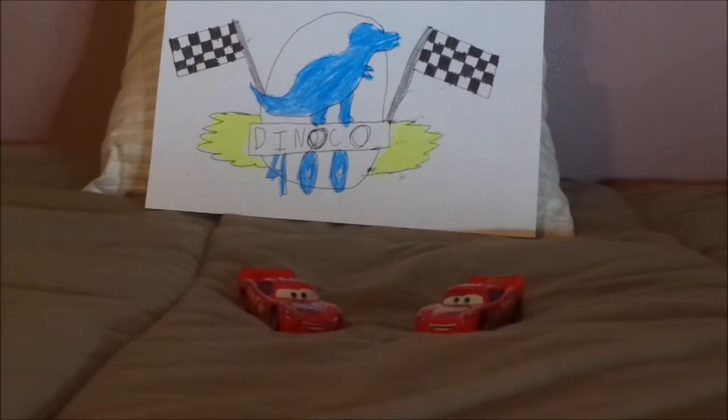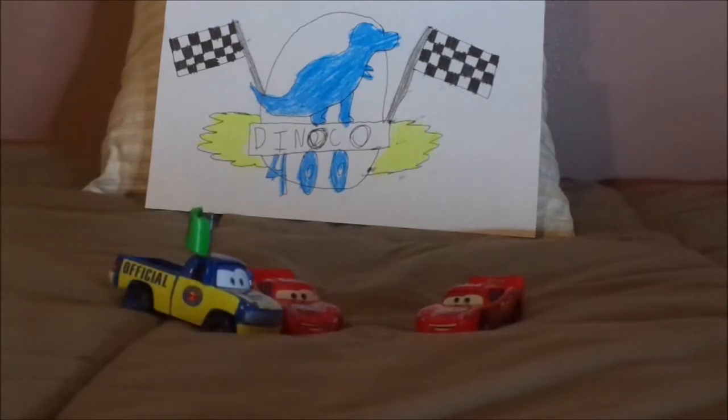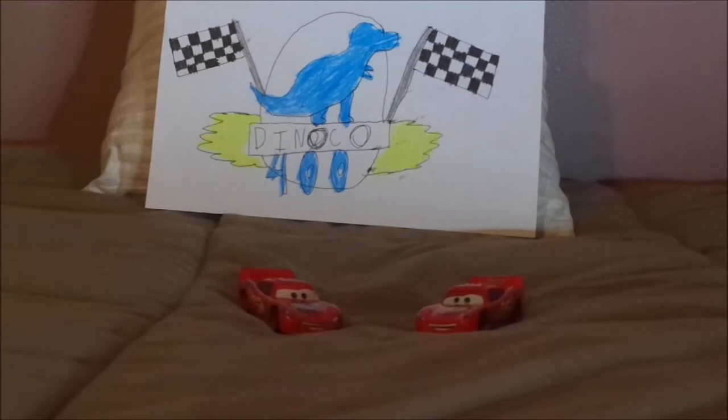However, in 2008, it was corrected when they put the Rust-eze logo on the spoiler. And ever since, this version of Lightning McQueen with the Rust-eze logo on the spoiler has been released countless times in singles, two-packs, and multi-packs. And take note that this film-accurate Lightning McQueen came in a two-pack with Dexter Hoover with the green flag back in 2018 and 2019. And now, without any further ado, let's dig right into the comparison.